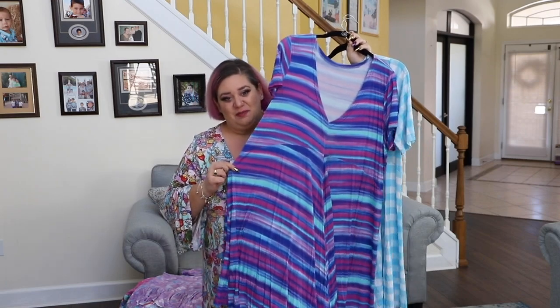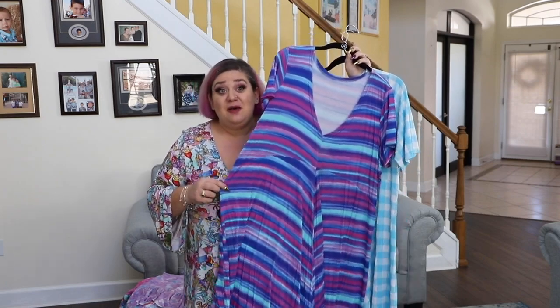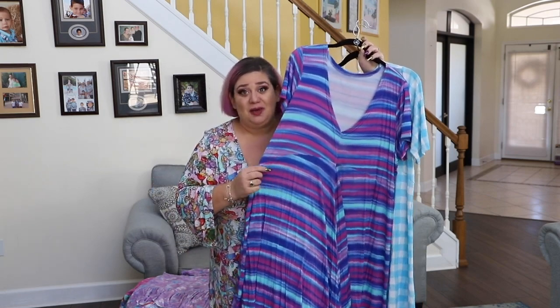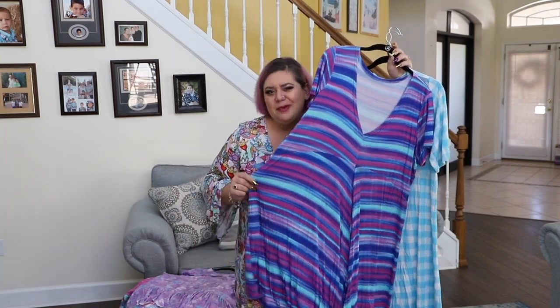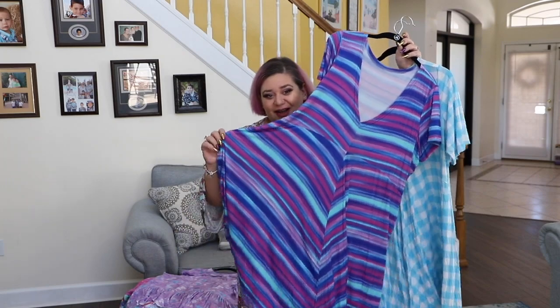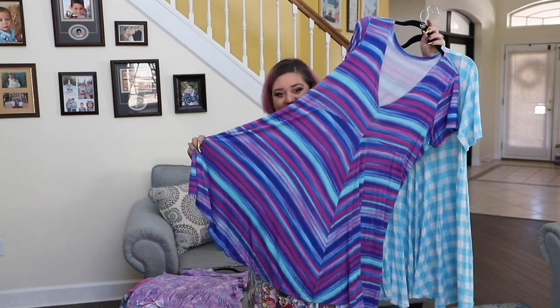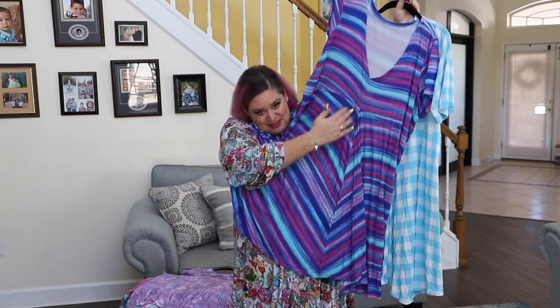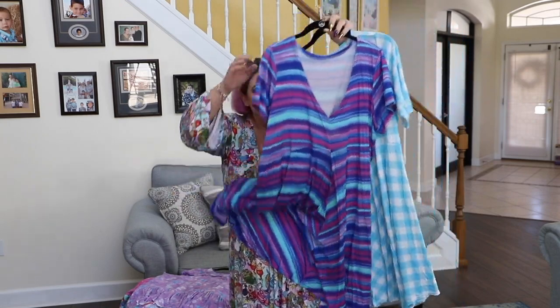This is one of, like I said, my most loved, and when I posted it to promote this print, it was so loved by everyone because you don't know, is it a stripe, is it a wavy print? It's all in the cut and the way it is featured here with this center seam. So it is absolutely gorgeous.